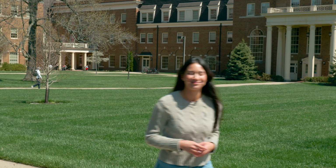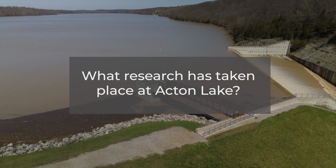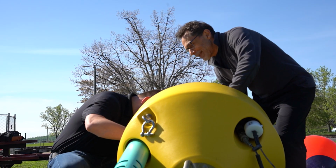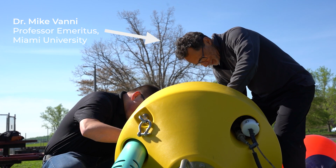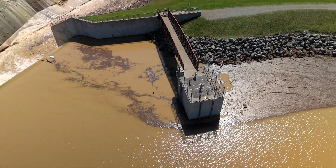I'm meeting Lesley Knoll, Assistant Professor of Biology at Miami University, to find out more about research on the lake. The research really started in the early 1990s, led by Mike Vanny, and he put together a really holistic lake sampling program for Acton. So we've been measuring what's coming in from the 3 main streams, so like nutrients and sediments, but then also during the summer, what's happening in the lake itself. It seems like some of the most interesting things were topics we weren't even expecting to explore.